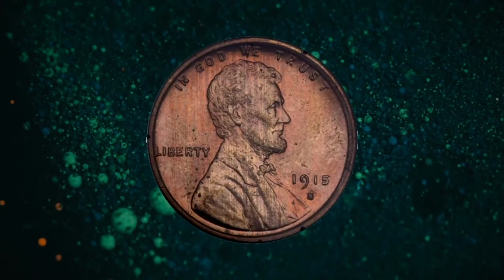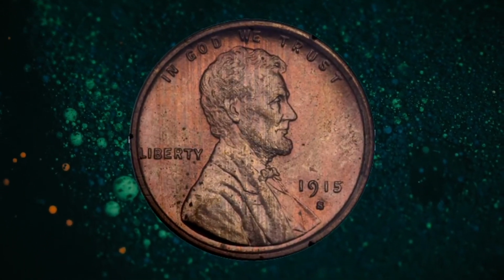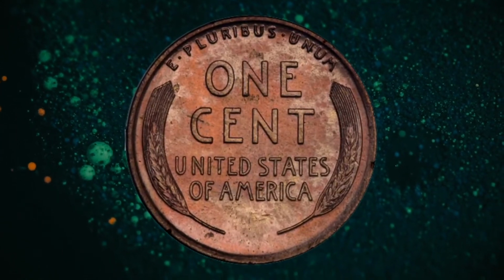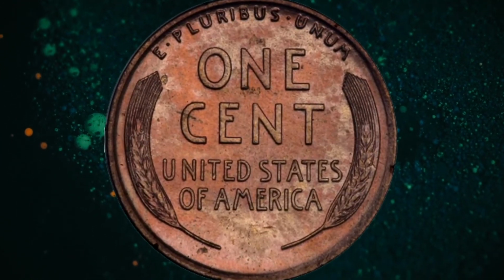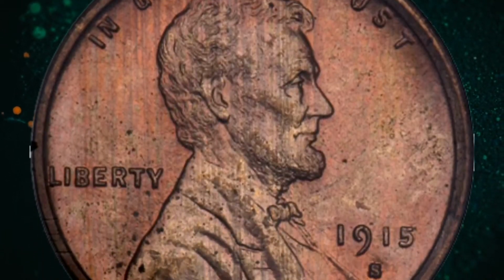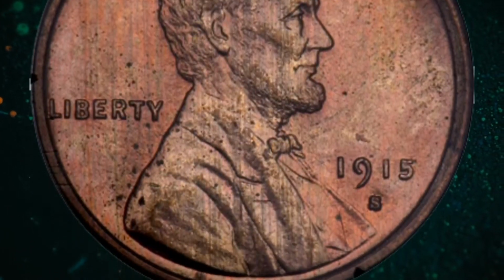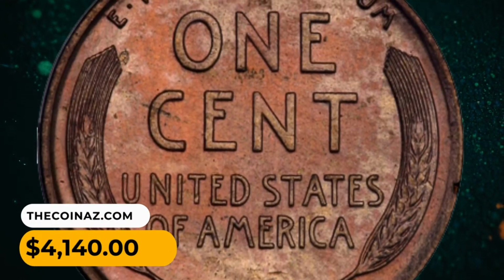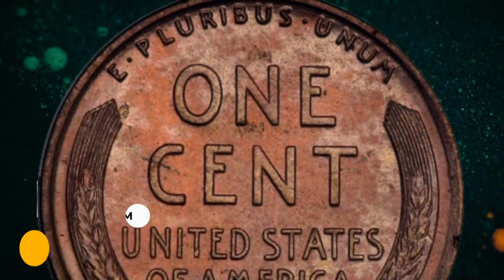Number 11, 1915-S Lincoln cent graded MS65 red. This one is in an old PCGS holder. Most of the red color is intact, but we note an old spot over the left wheat ear head. Sharp for this date and a condition rarity in gem red grades. It was sold for $4,140.